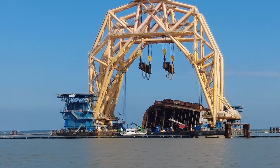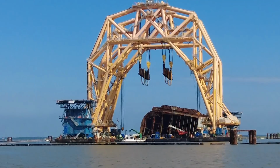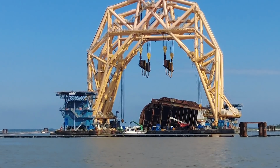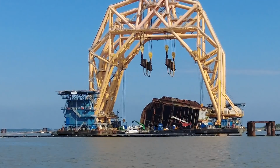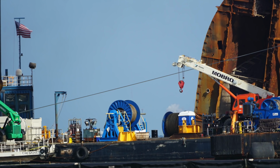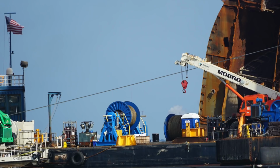So they're in the process of respooling with some of the older cable back on the ship so they can get back to cutting. And from what we understand, that's going to be section 6. So they'll go back towards the old stern end of this piece of wreck and start cutting section 6 as soon as they can get this problem worked out here with the spooling.